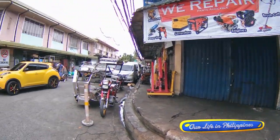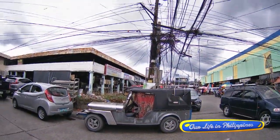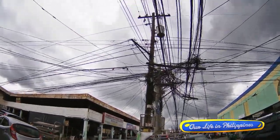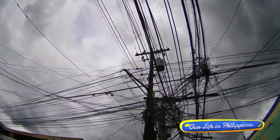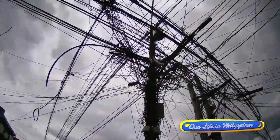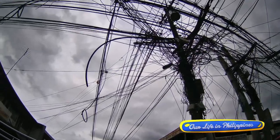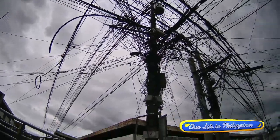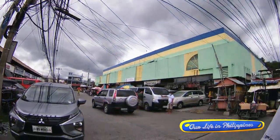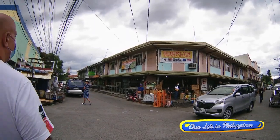I heard the phone company is hiring. Look, the phone company needs help to sort the wiring out. Guys, look at this. Look at the wiring. This is absolutely amazing. How anybody knows where any wire goes is beyond me. Look at this harness. It's unbelievable.